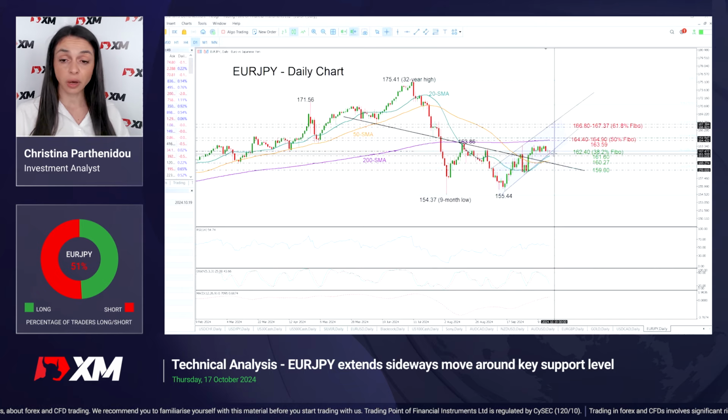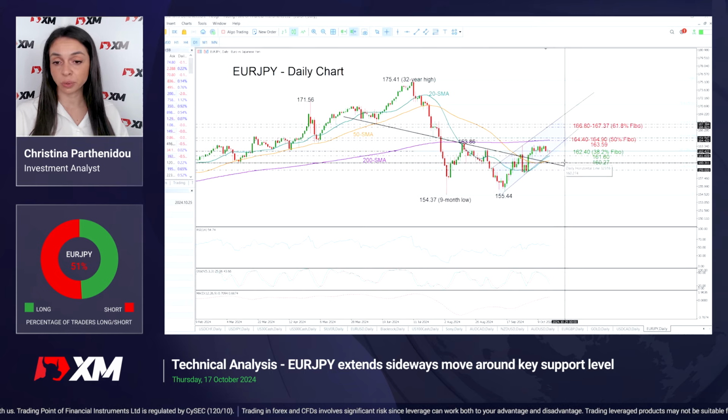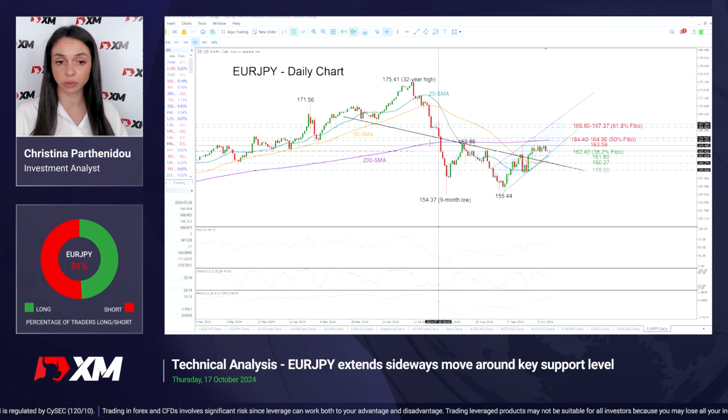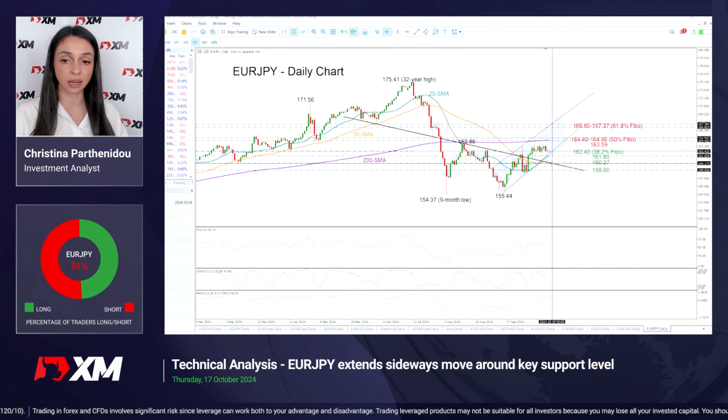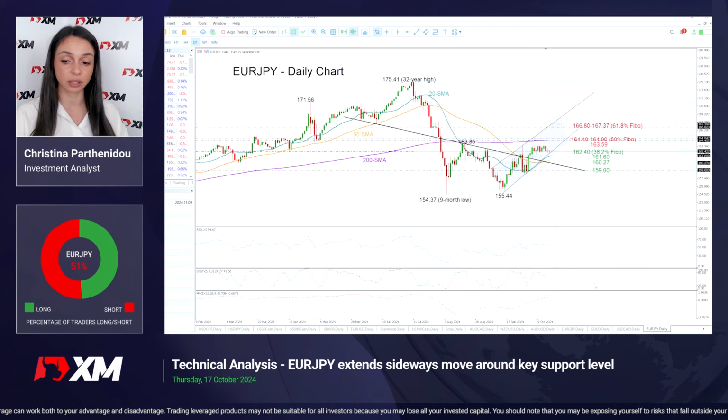Now in the event of a bearish correction below the support trend line and the 20-day moving average at 162.40, we may see additional declines, probably towards the 50-day moving average and the 160.27 number, where this falling line is located, while below that the 159 mark could be the next destination.